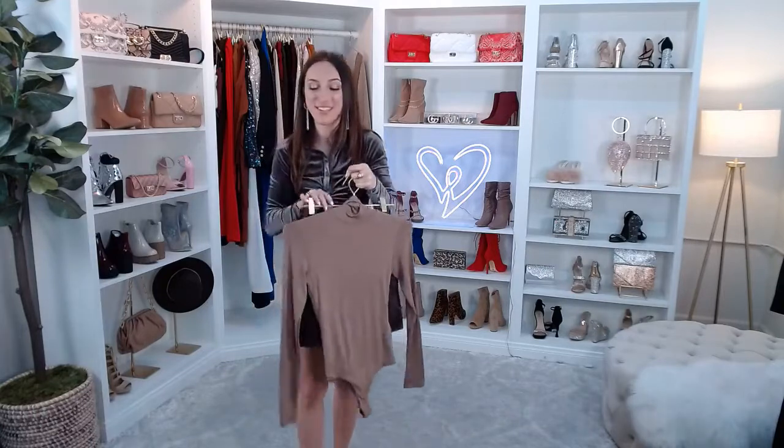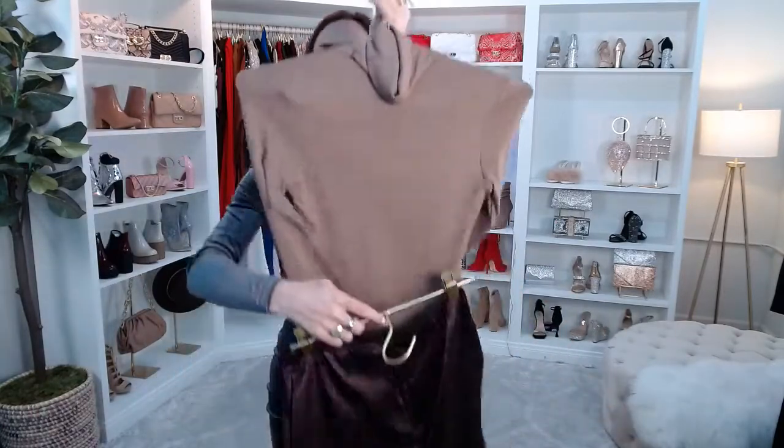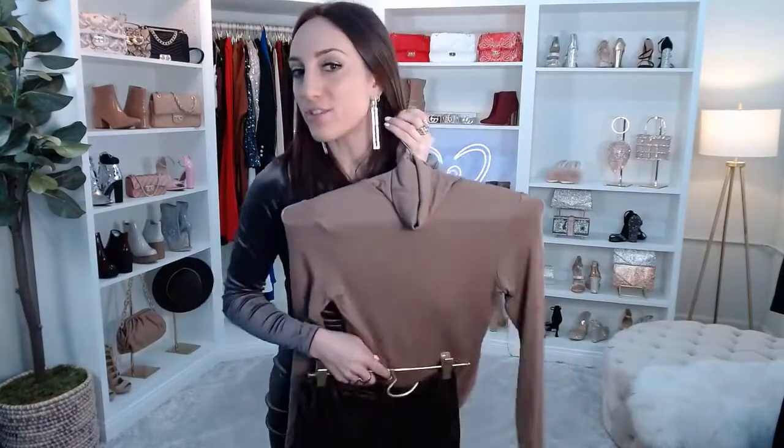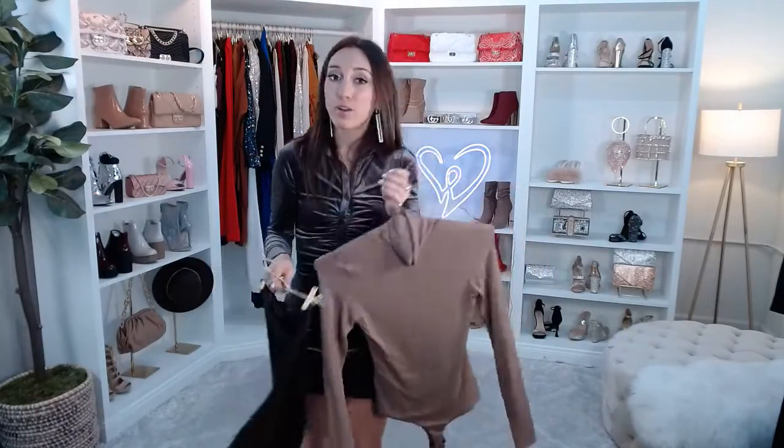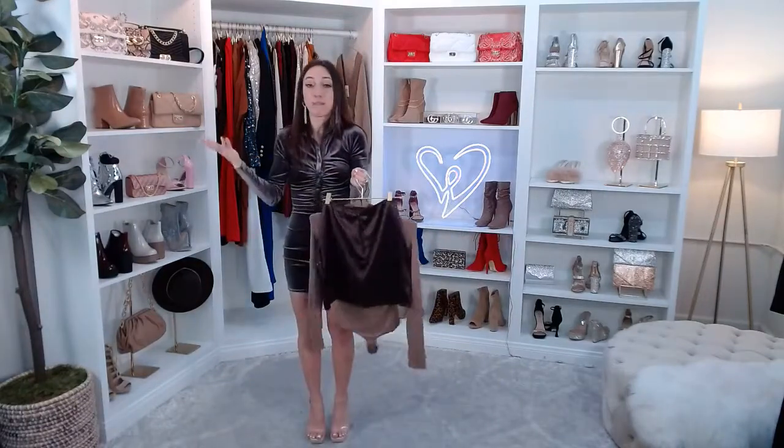We have quite a few of those on our site as well. So this is really cute. And I would just pair it with some bling. So imagine wearing the earrings that I'm wearing right now with this bodysuit. I mentioned the bodysuits a little bit earlier. Bodysuits are like my favorite thing in the world.